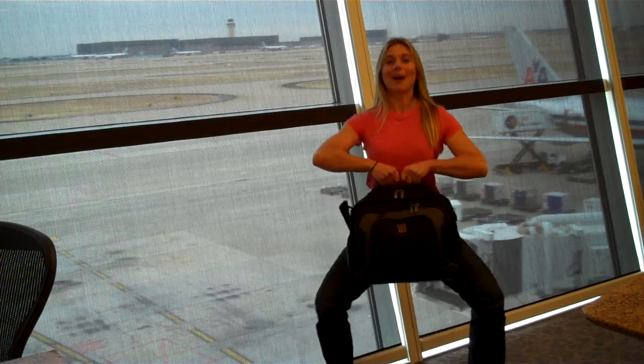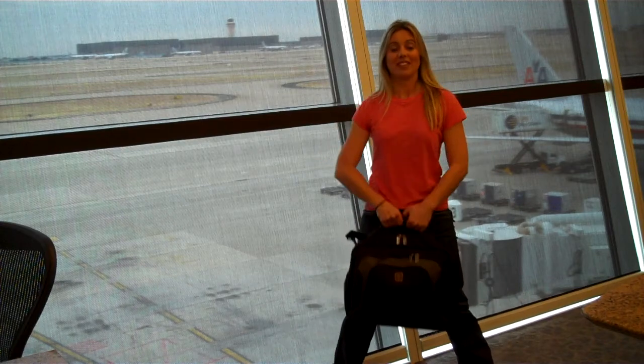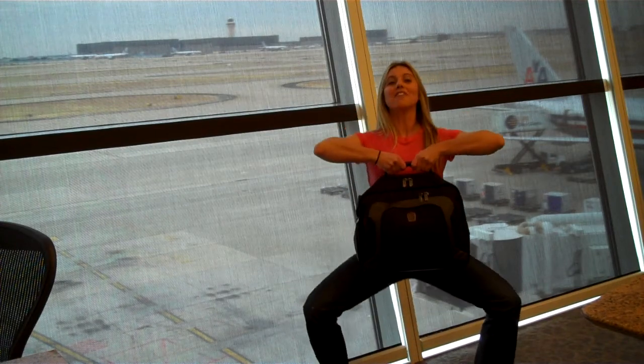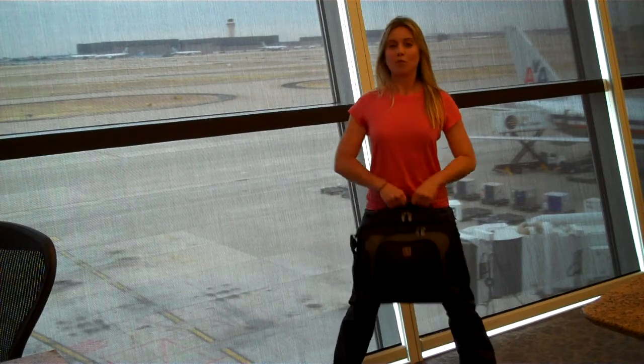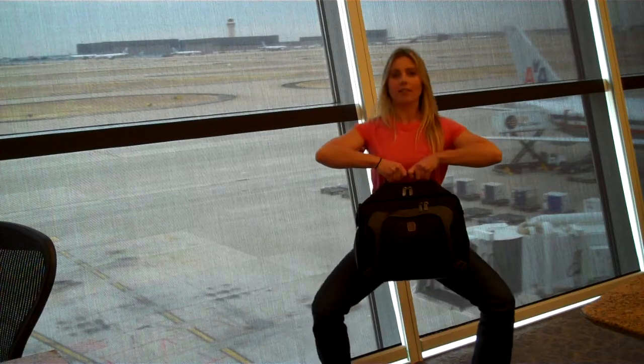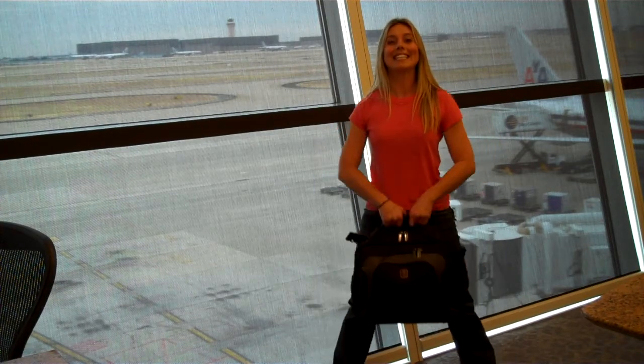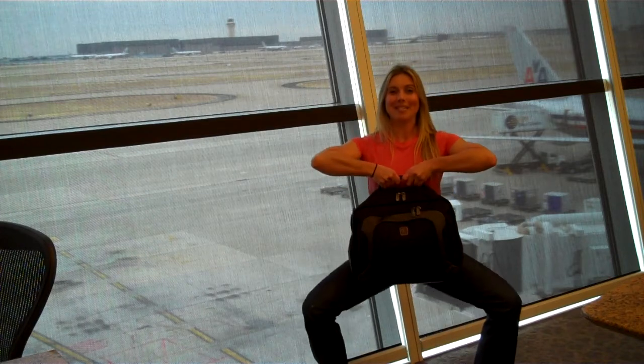Triceps. And then also your bra strap fat section, right here. Really feel it there. So you're going to do 50 of these. And just remember to keep your shoulders down, keep your neck loose. You don't want to strain your neck here. You don't want to sit and be tight when you're on the plane. That's exactly the opposite of what we're trying to do.